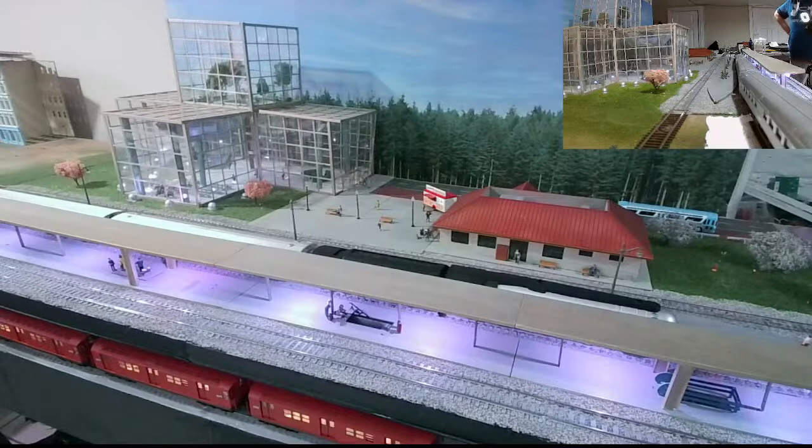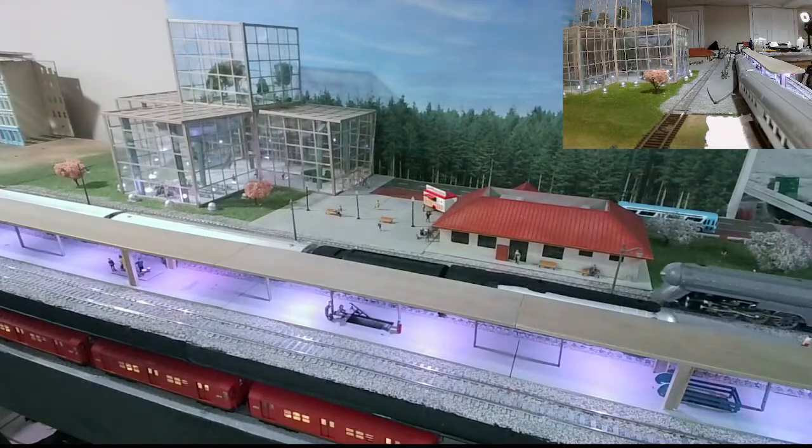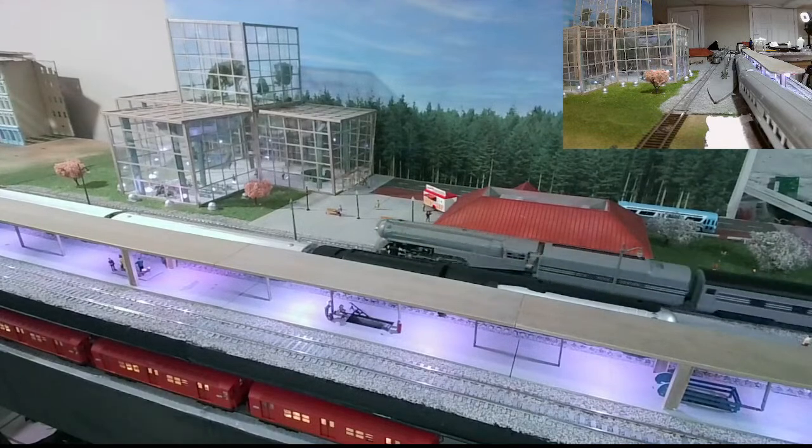Almost. When you slide it with the traction tires, look at the traction tires off the track like this. It's only one side that has traction tires, and it's there again.